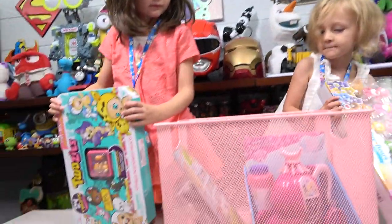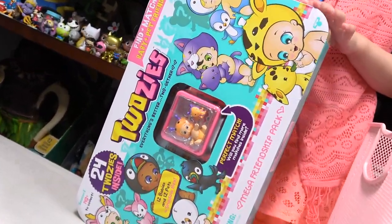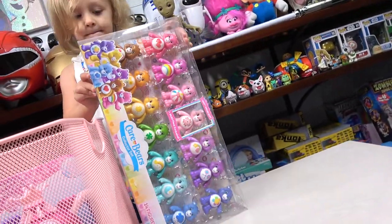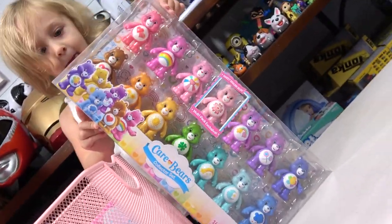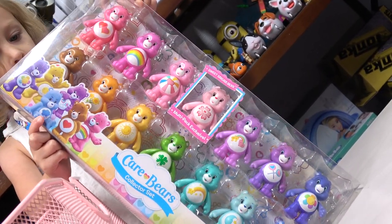Okay, looks like we have about 4 toys left. Oh man, we're going after the big toys now. What do you got? You got twosies. Nice. 24 twosies, really? Oh my goodness, and you got every single Care Bear known to man. I don't know their names. We'll have to figure that out.